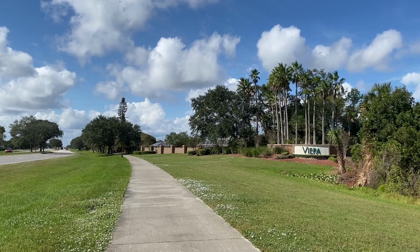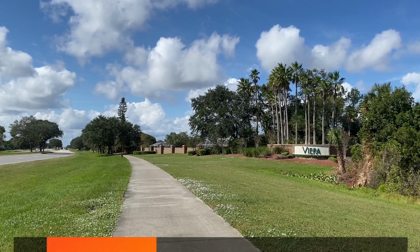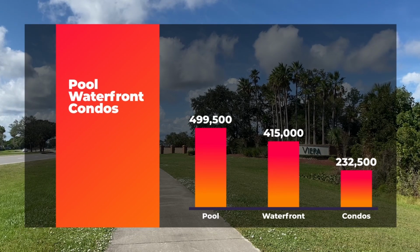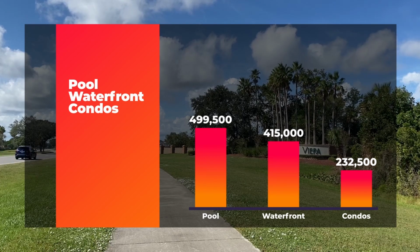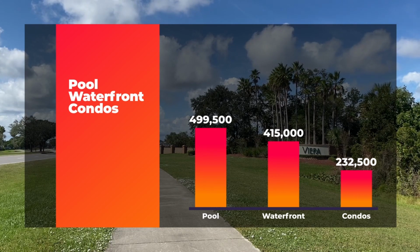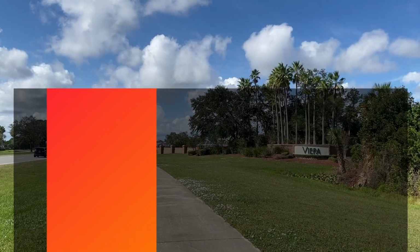While Viera East was one of the few places where pool home prices had continued to increase over the past few months, in December, pool homes dropped 16.6% to just under $500K. Waterfront homes continue their downward trend with another 5.6% decrease. Only condos in Viera East saw a slight increase to $232,500. Overall, Viera East appears to balance out around $400K.